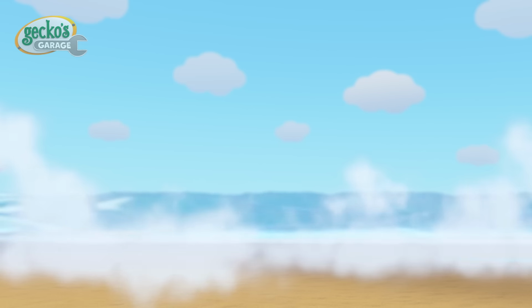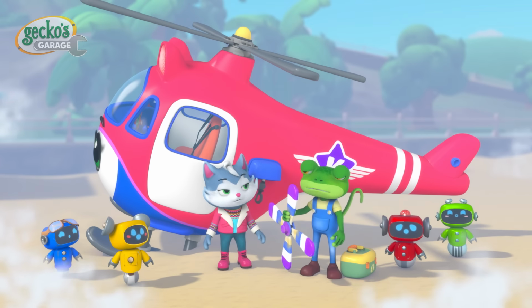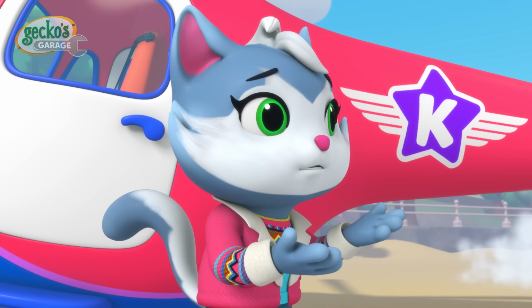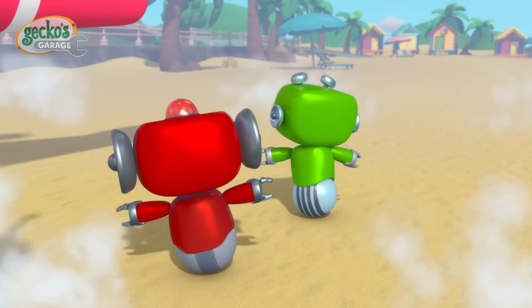But look! The tide's coming in! We need to reattach Helena's tail rotor! Quick! See, Gecko, without her tail rotor, Helena will spin out of control!